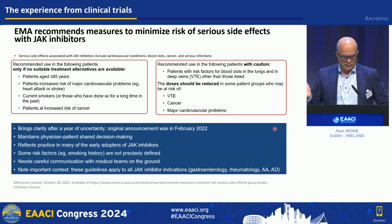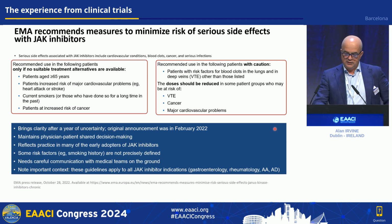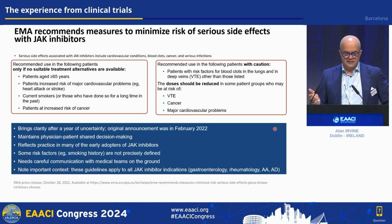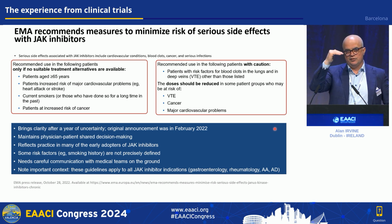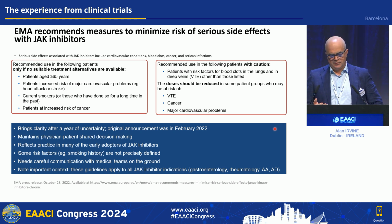There's no pack years or anything like that. Patients at increased risk of cancer, that's only use it if there's no alternatives. And with caution, patients with risk factors for venous thromboembolism, and reduce the doses in people who are at risk of venous thromboembolism, cancer, and major cardiovascular problems. So that's kind of in line with where the ETFAD, the European Task Force for AD, is. It's not putting a hierarchy of you must use biologics first. And remember, these guidelines apply to rheumatology and gastroenterology as well. So JAKs are used in those inflammatory diseases too.